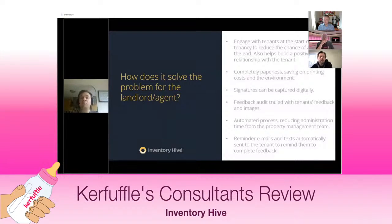The process is completely paperless, so it helps save on printing costs, and it's also very positive for the environment. And I'm sure everyone is raving about trying to help cut those CO2 emissions down and save the trees, obviously. So the Inventory Hive paperless process helps do that. The signatures, which are captured from the tenants, are all captured digitally. So I'll show you in some short videos how that works as well.